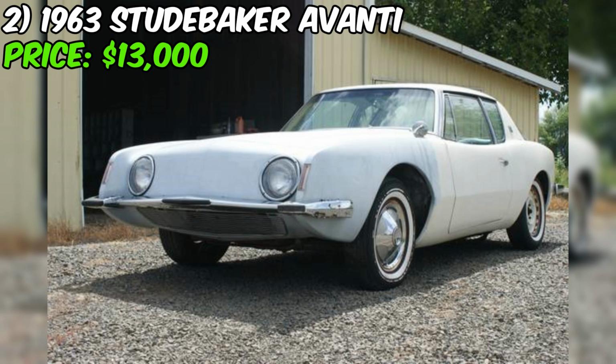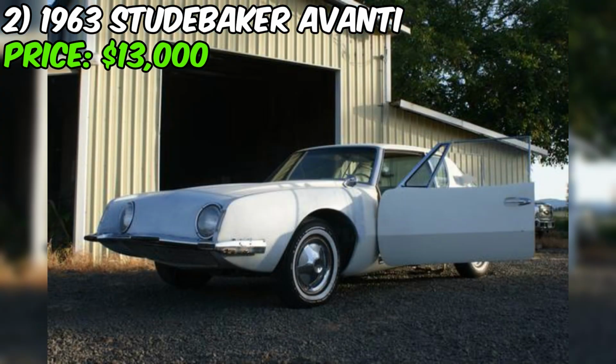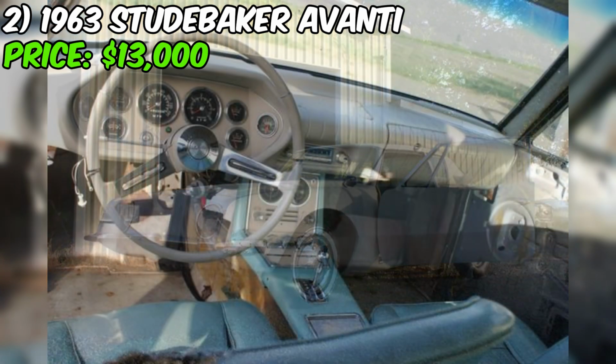But here's the thing, if you're a true car enthusiast with a passion for classic Studebakers, none of that matters. These cars are a blank canvas just waiting for the right person to come along and bring them back to their former glory. With a little elbow grease and a lot of love, these Avantis could be the pride and joy of any car collection.